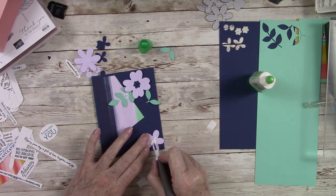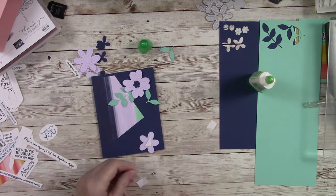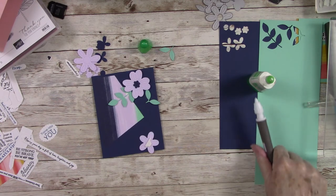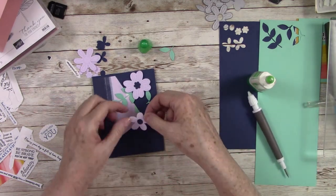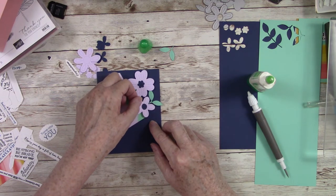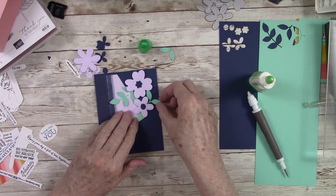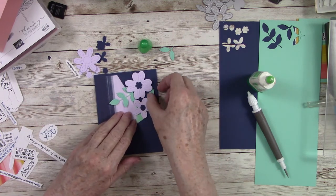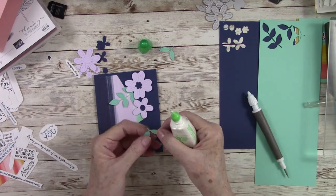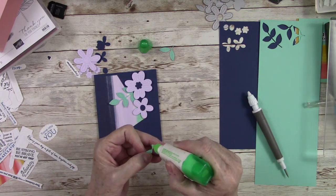Just like that, and then pull that off. And then I am going to pop that right there. And then we're going to do the same thing here with the glue. We're going to take a little bit of glue. I love these stitches in this. I'm going to bring this up closer so you can see it.